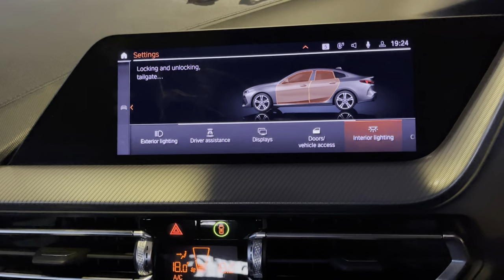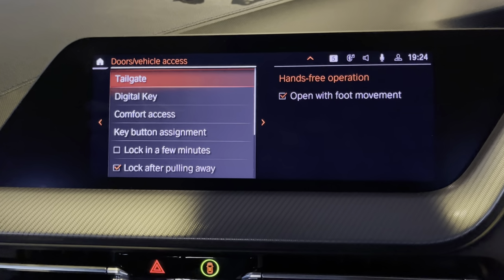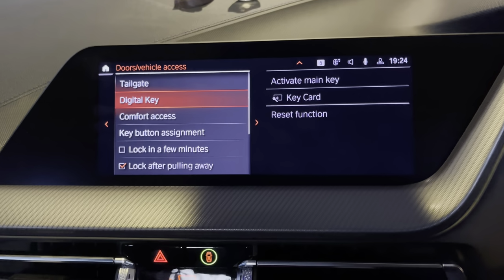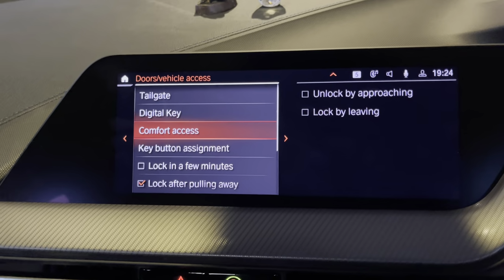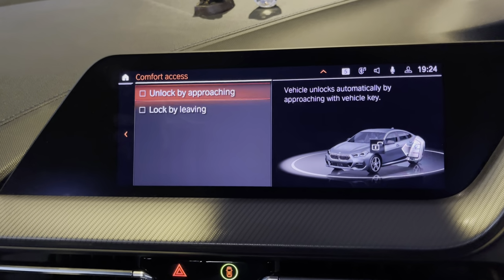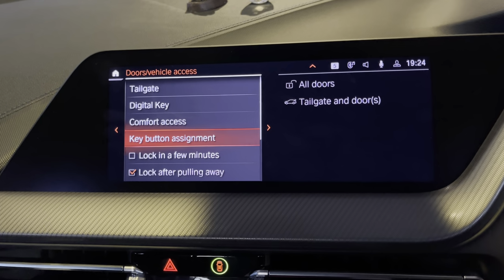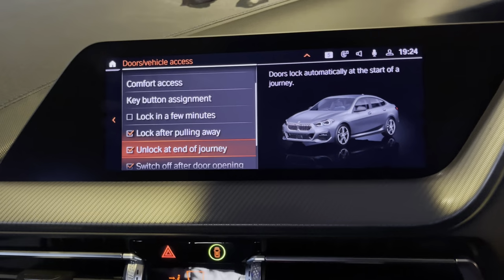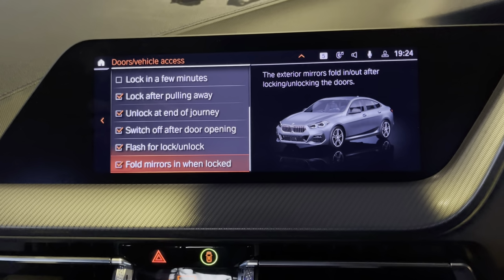Next up, you have your door and vehicle access. You can adjust your tailgate, your hands-free operation, digital key. This car comes with the key card as well, so therefore you get that. Comfort access. You can unlock it by approaching the car and lock by leaving the car as well. Key button assignments. You can lock it in a few minutes as well. Lock after pulling away, unlock. Switch off the door opening, flash for unlock, and fold mirrors when locked.